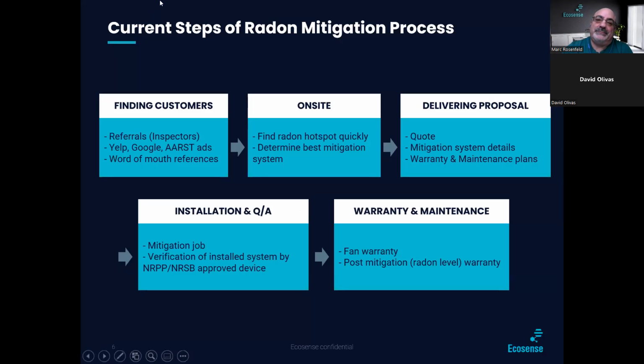So the mitigation process is somewhat similar to the inspector process, right? We have finding customers pretty much the same way, and then on-site evaluation. The only difference here is that with mitigations, we have to find the radon hotspots quickly. We also have to determine the best mitigation system to install. Next is delivering the proposal. So a quote, system details, warranty and maintenance plans, the installation and quality assurance.